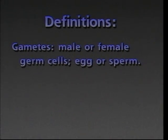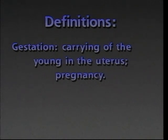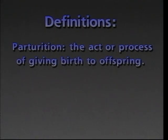Gametes, male or female germ cells, egg or sperm. Conceptus, the fertilized egg, embryo, or fetus. Gestation, carrying of the young in the uterus, or pregnancy. Parturition, the act or process of giving birth to the offspring.